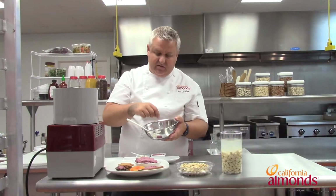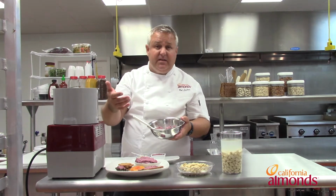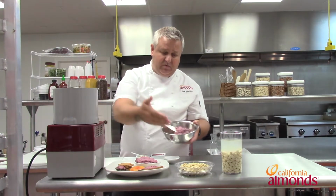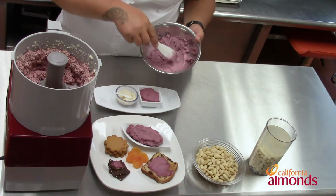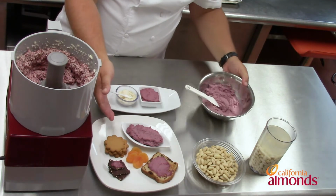You notice the natural color hues to this. What I also like using the dehydrated raspberries, you get small flecks of the raspberry seeds, which I think speaks to the authenticity of the spread and the naturalness and wholesomeness to it. And again, you can see by incorporating those whole blanched almonds and that almond milk really allows us to get that velvety smooth baked cheesecake texture.